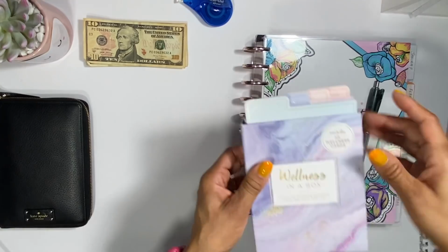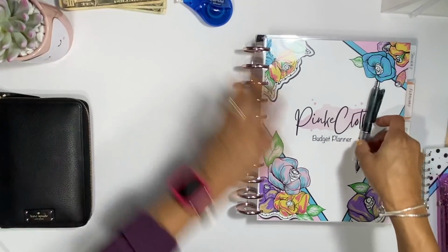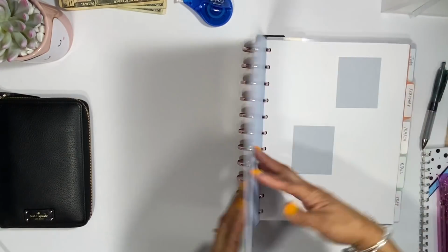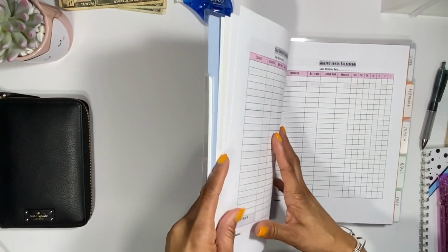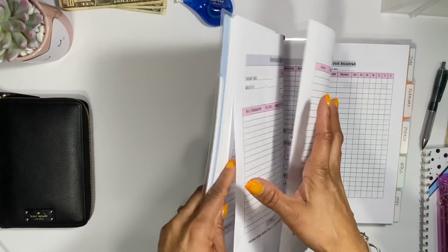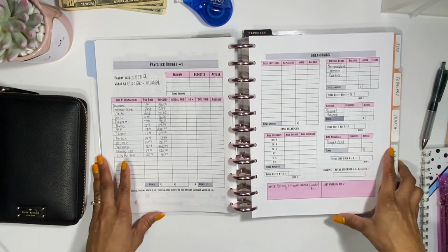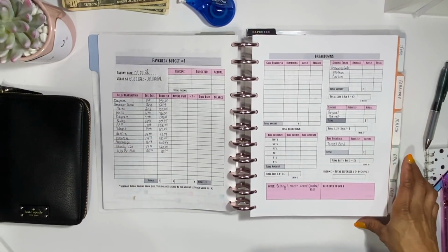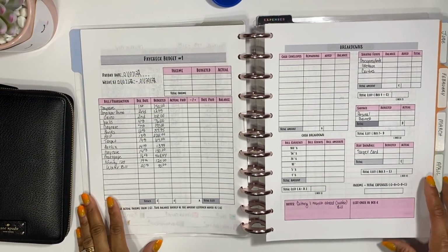All right. So we have already done our wellness in a box. So let's go ahead and get started. We are actually going to go to January, and we are going to go to our first paycheck budget. Too far. Okay, so this is what we're looking at. I'm going to see if I can zoom in a little bit, because I want you guys to be able to see, because my handwriting is not the best.